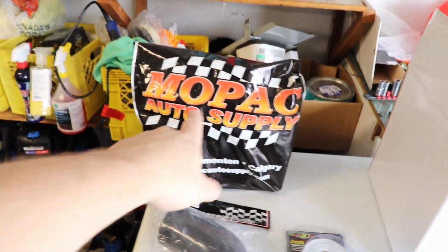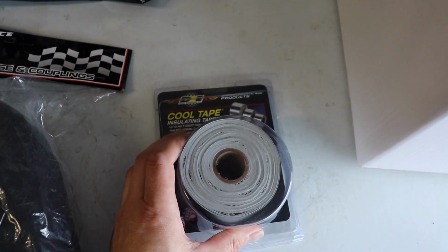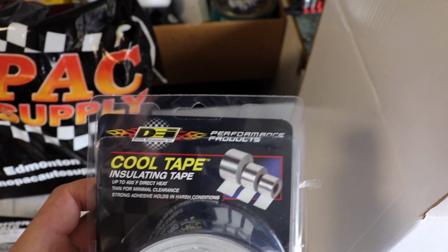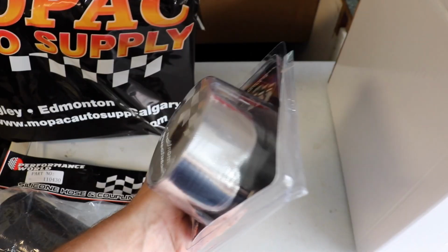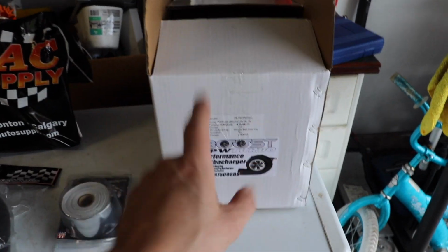Let's show you what we got, the quick little haul. So we went to Mopac Auto Parts Supply. We got this Performance World new 3-to-3 45 coupler. We got some DEI tape, reflective cool tape. This stuff is actually good up until 400 degrees, so that's going to go on the fuel lines, on the brake lines, help keep that stuff cooler. And then the piece de resistance, the actual Performance World 7875 BB billet wheel dual ball bearing turbo.